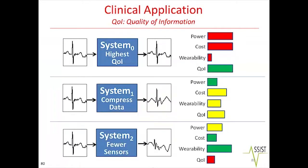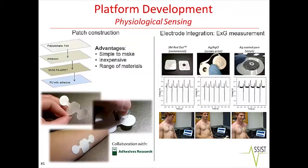The quality of information that we get, just the EKG is an example. We could really push to have a very high quality signal, or if we have fewer sensors, maybe fewer leads, maybe not as good, maybe motion artifacts and other things, maybe we don't have as good a quality of information. So there's a continuum here that we're trying to understand. Where do we want to understand the information in our system? How is that going to work?